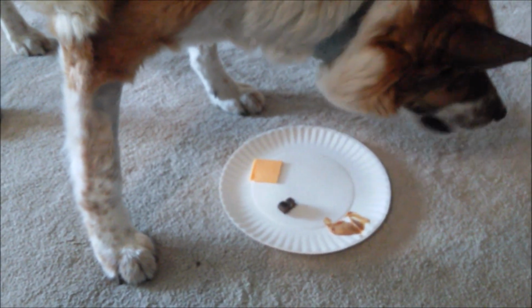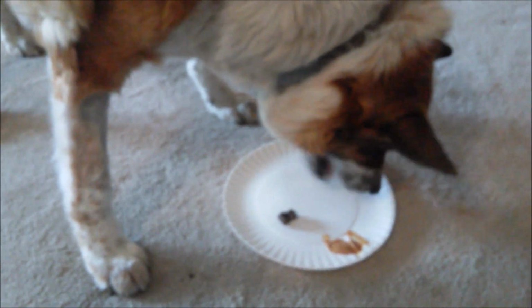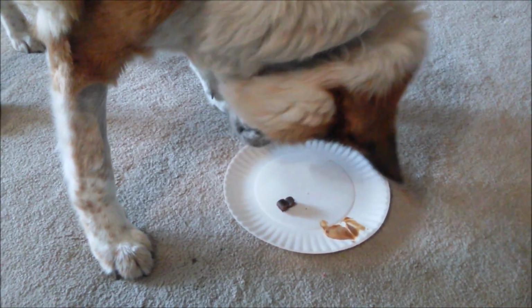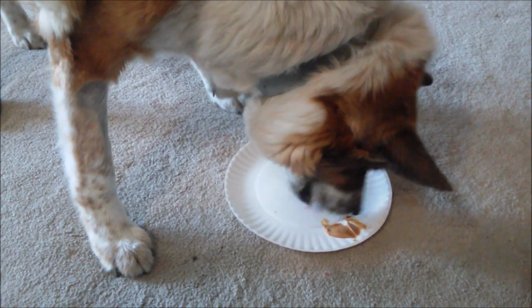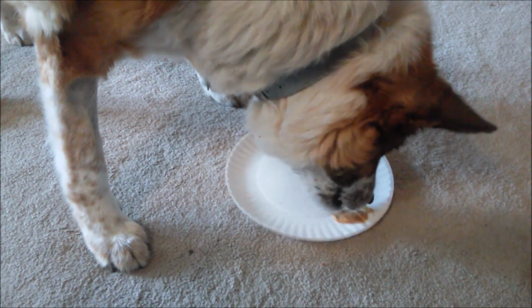He went for the doggy treat first, because he knows that's usually what he gets, and he goes probably for the cheese. And he's not a huge fan. Oh, he did eat the pill one this time. He doesn't always get that. He's not always a huge fan of the peanut butter.